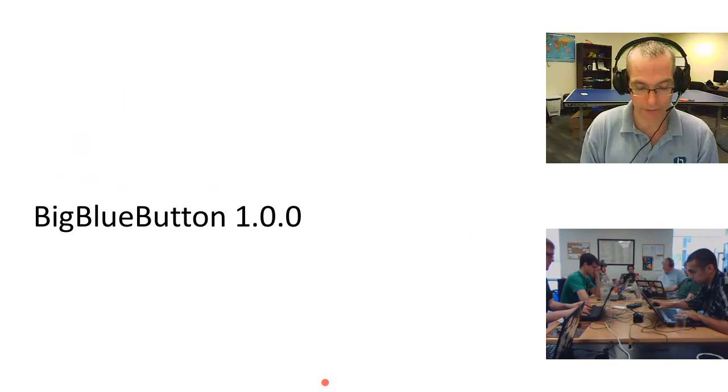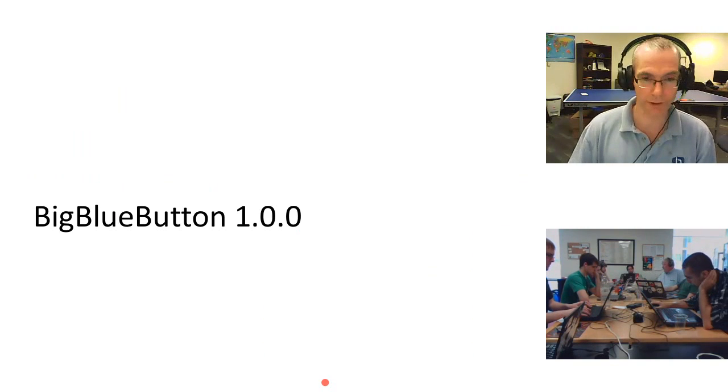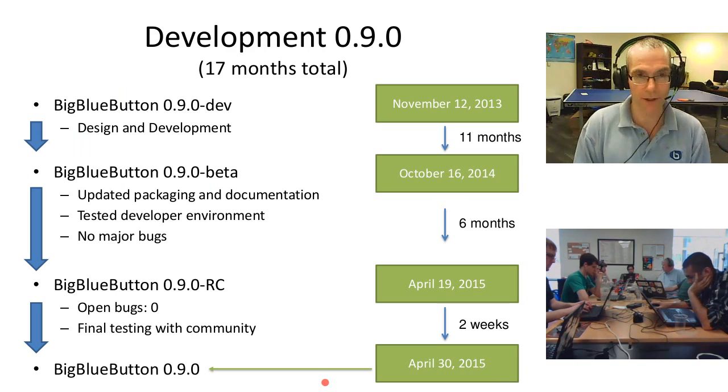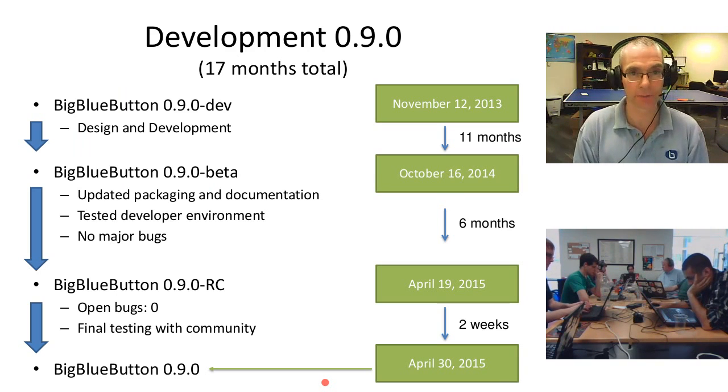So I want to talk about the next release of BigBlueButton, which we're going to call 1.0. It's going to be our 13th release. When I look at where we've been, the last release was BigBlueButton 0.90. We did 17 months of the development cycle. And this is what we follow in our docs in terms of our development cycle.